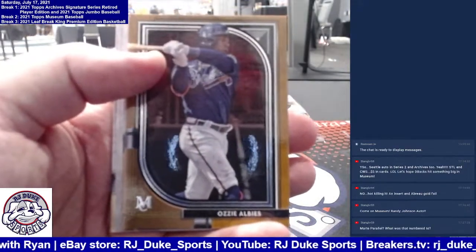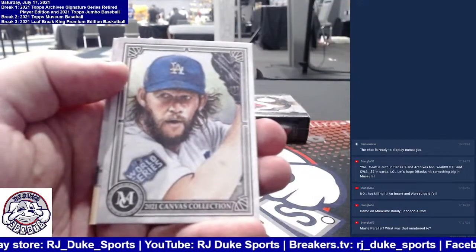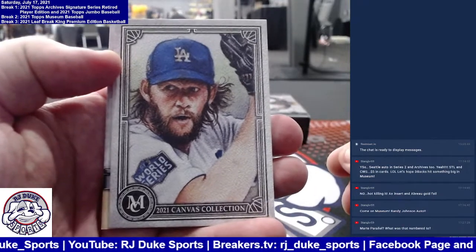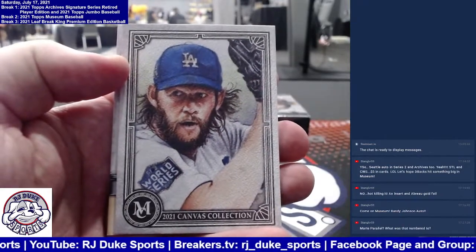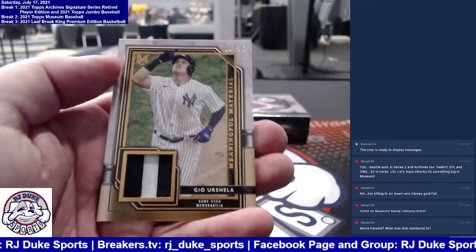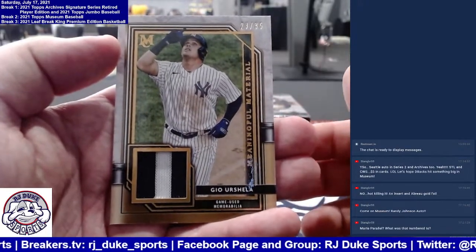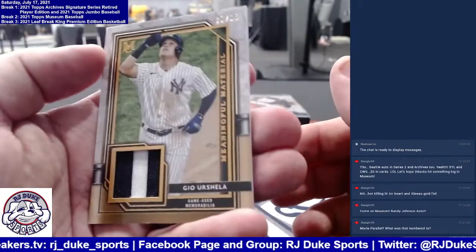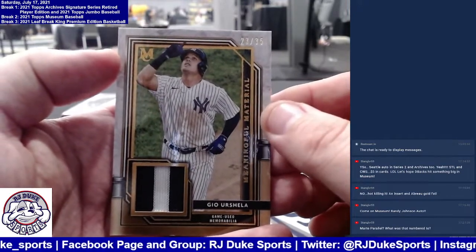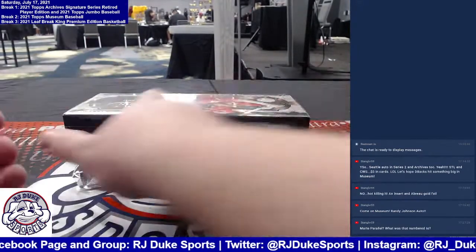Parallel, Ozzie Albies, Max Scherzer, base cards here, Jacob deGrom, Canvas Collection, Clayton Kershaw, Dodgers. A nice World Series patch right in the card, too. That looks pretty. And then behind that, for the New York Yankees, numbered to 35, two-color patch, Gio Urshela. That is 23 of 35. Going out to the Yankees. And our last pack here of box three.